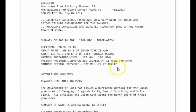Now, the barometric pressure in this thing is unreal. 27.23 inches. When we start to see that go up, that means she's weakening some. If it starts to go down, well, she's strengthening more. We just have to keep our eyes on her, okay?